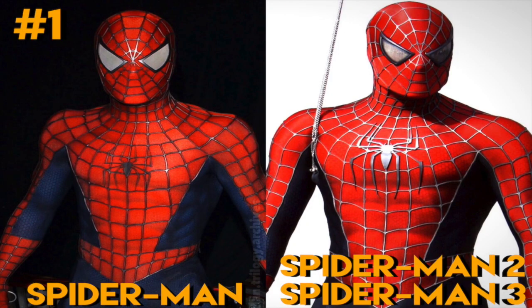And finally, at number 1, we have the Spider-Man suit used in Sam Raimi's trilogy worn by Tobey Maguire. This suit will always have a special place in the hearts of Spider-Man fans forever because many of us grew up watching this Spider-Man. The eyes are the perfect size, the spider emblem on his chest and back are not too stretched out or too small. The platinum webbing stands out perfectly, and his eyes give off a menacing look to the suit.